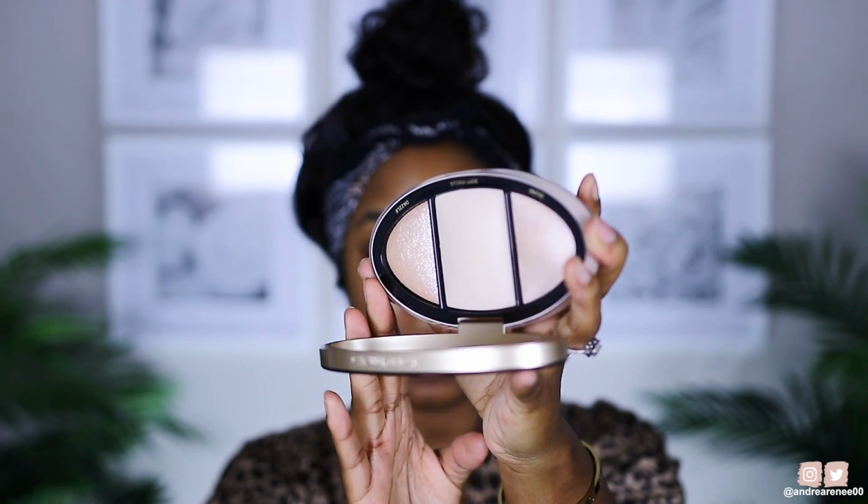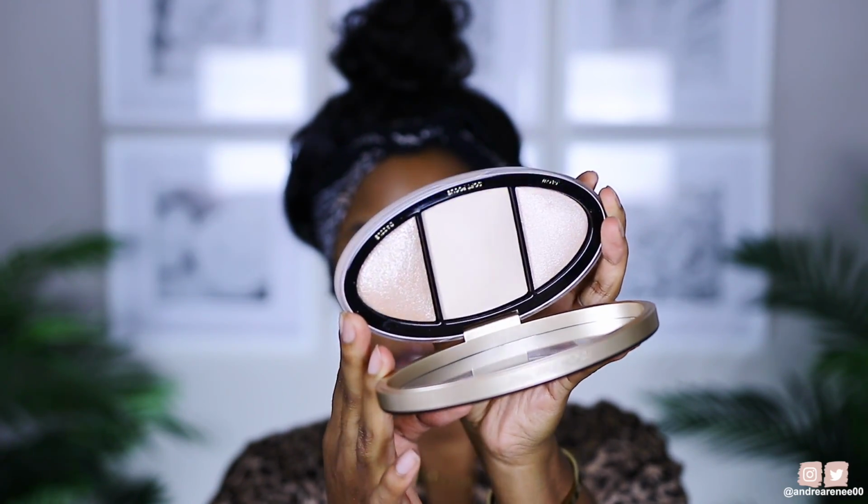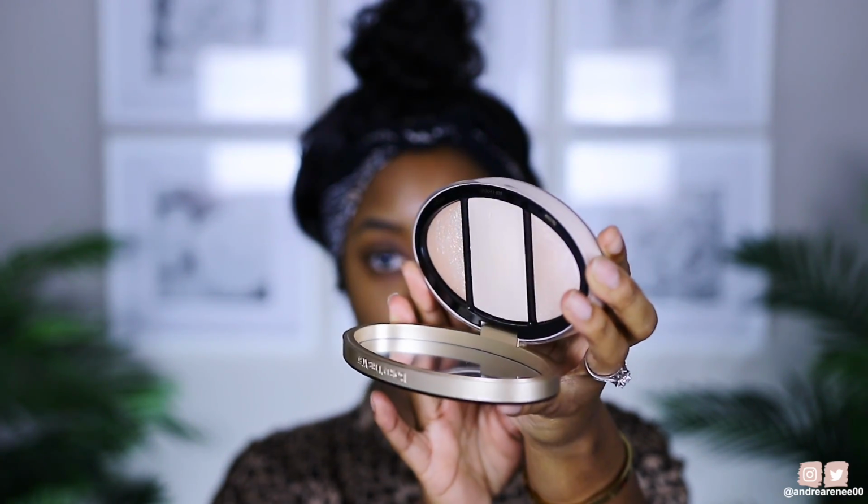So all 3 of these I am not gonna use. I'm gonna give them away. But yeah, this is how light looks. Right there. Yeah, I'm not gonna swatch any of these because I am going to give them away, and I don't like really touching products that, you know, I give away to people. But anywho, let's go ahead and apply this makeup.